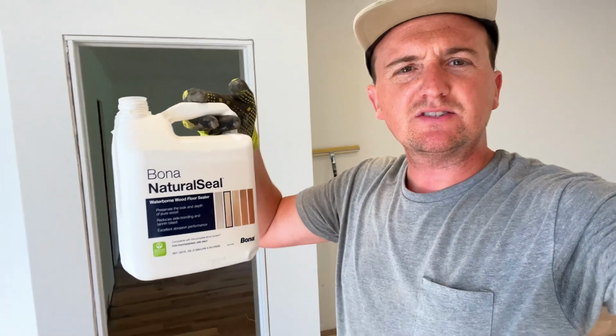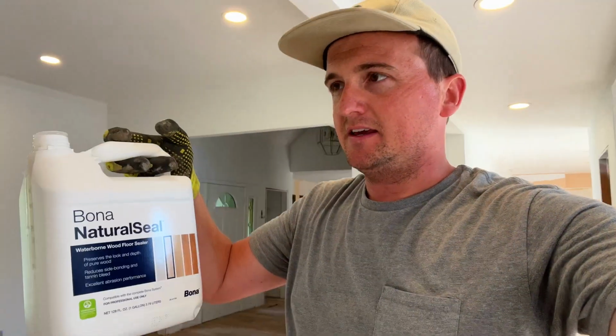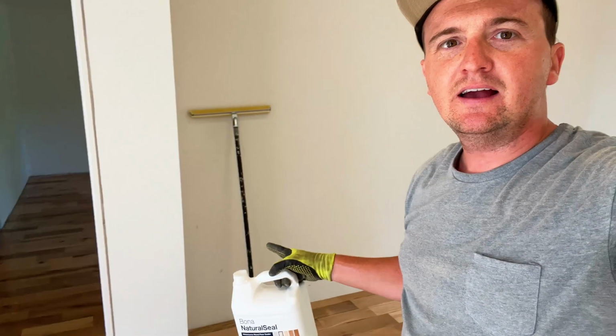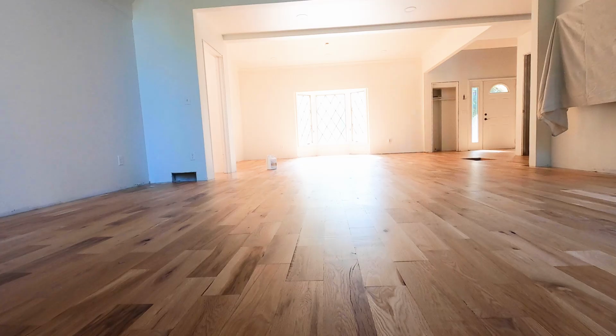All right, so now I'm installing my sealer, which comes before my poly. This just seals the color of the wood and helps the poly do its job, which is protect your wood. This just kind of seals it in. So doing this first, I'm using a brush to edge it down here, and then I'm using a T-bar to spread it. So it's pretty simple, but it goes really quick.